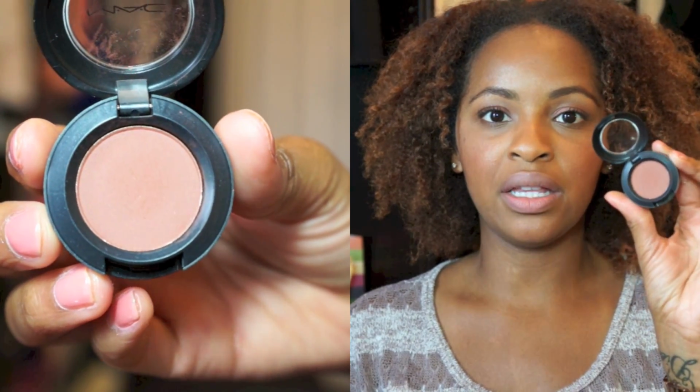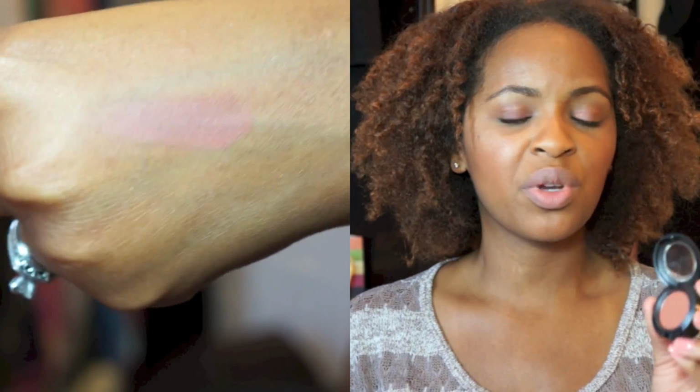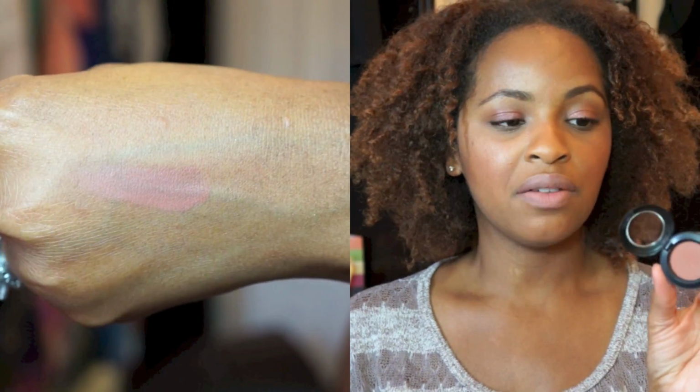The other shadow I've really been using a lot is Brown Script by MAC, and this is kind of a recent purchase for me, and I really just love the red undertones it has. It's a very unique brown. I couldn't find anything in my collection like this. So I've been using this in my crease quite a bit.